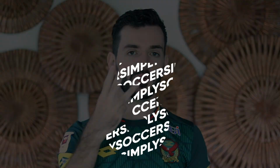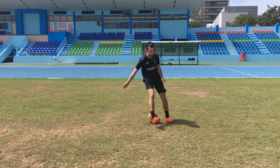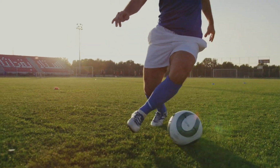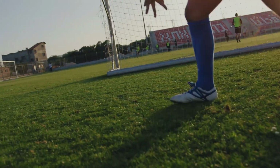So number 3 is have some skill moves. Now, playing off that last one of attacking, you're going to want some skill moves that you have mastered. I'm not talking about, oh, I know how to do this move because I did it once. I mean, these are moves you are intentionally and deliberately working on in training. These are your go-to moves that you've mastered. You've done the step over so many times, you've done it in matches, you know how to do it perfectly, and you have certain skill moves like that in your repertoire.